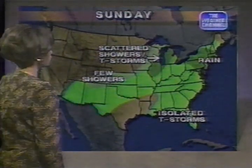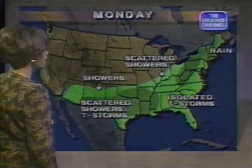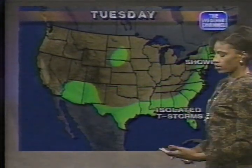At the same time, our surface cold front now by Sunday will move toward Chicago, bringing the chance of showers, and Detroit. Monday, look at this. Not only have we seen the tropical moisture from Fran, but by Monday, more rains will be moving into the Northeast with our surface cold front. So really some big problems over the Northeast as we go through the week.